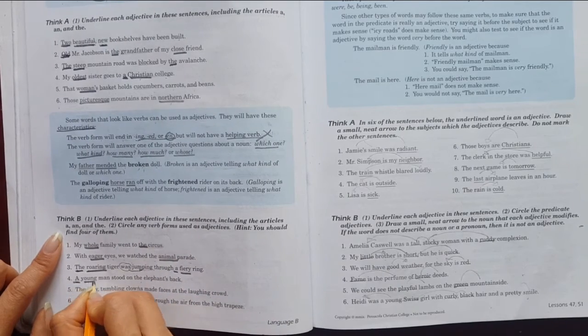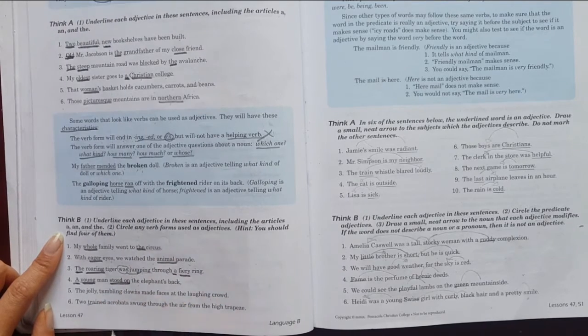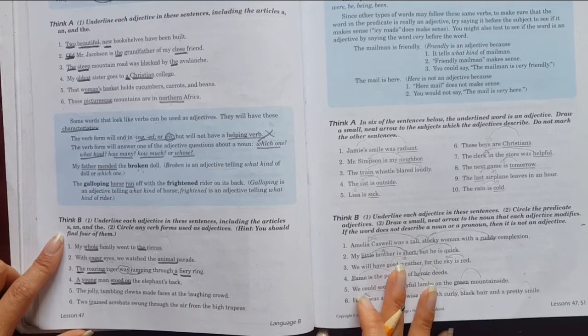A young man stood on the elephant's back. So, ¿en dónde se paró? On the elephant's back. Ahí sí nos sirve.